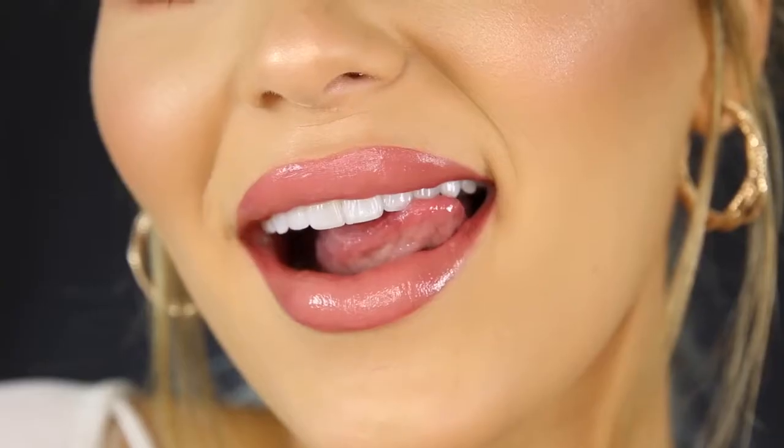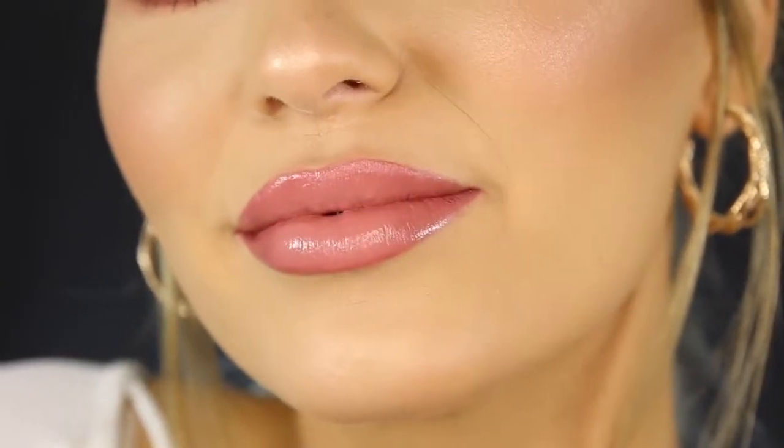So in today's video, I'm going to be creating this makeup look with $2,000 worth of makeup. I know that is so much money, you definitely don't need that much money to be good at makeup. Don't worry about that. This is just a little experiment. You can definitely create something like this with drugstore makeup, but I just thought this would be a fun video for you guys to watch.